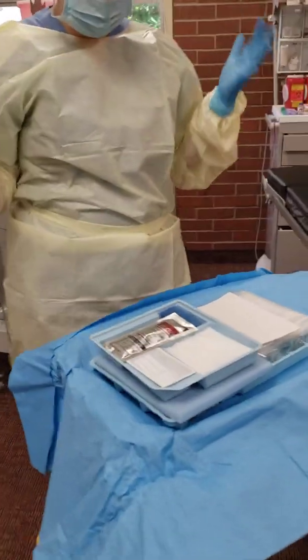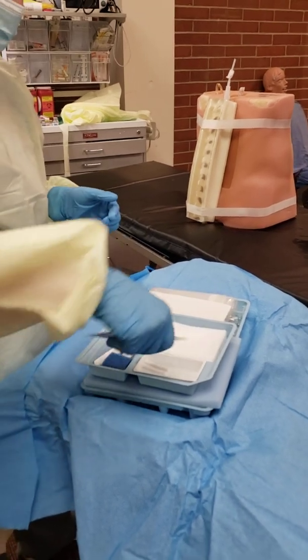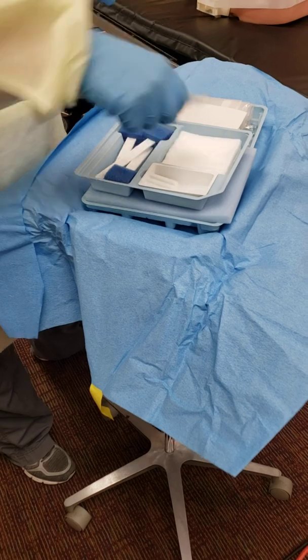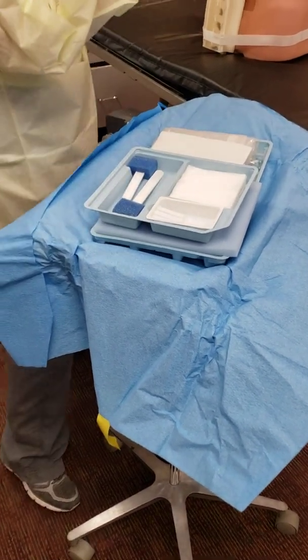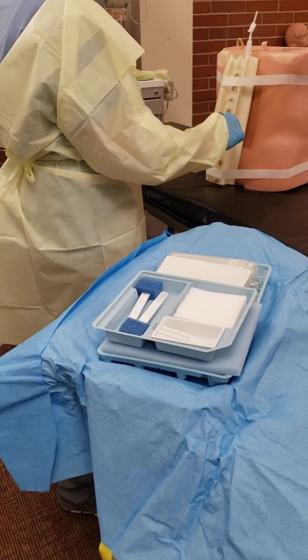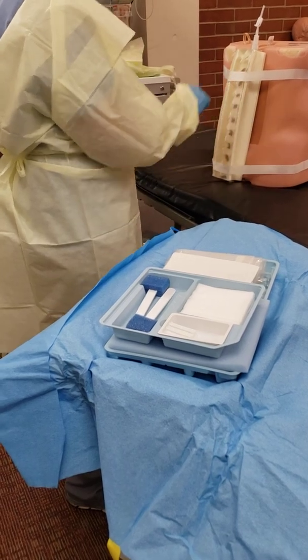Okay, so now that we're all sterile and good to go, I'm gonna use this and I'm gonna pour it out here, throw it in my trash, and then I'm gonna start cleaning the site for the patient. So again, this is where we're gonna go for our patient. So we're just gonna start cleaning, and we'll go out in a nice big line.